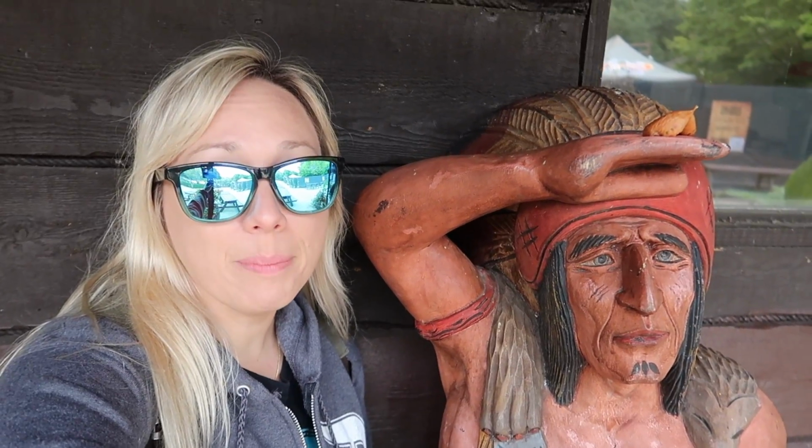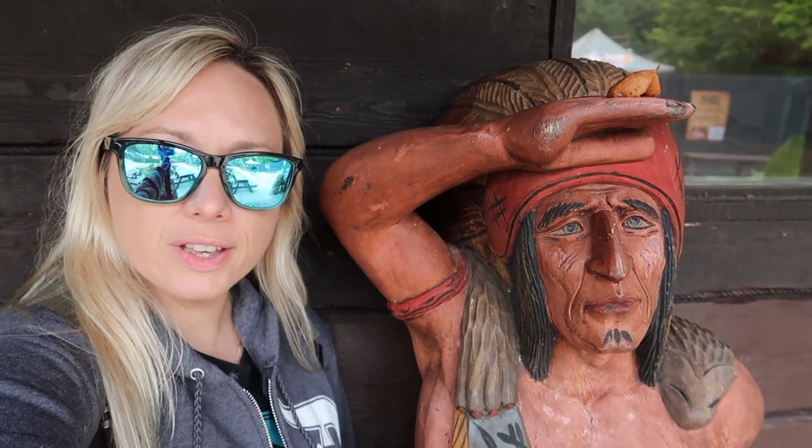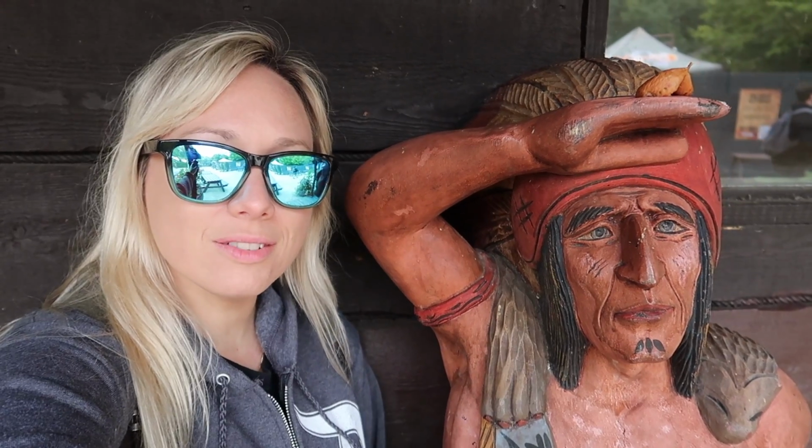Had to pay a stop in to Thorpe Park's resident cigar store Indian. Does anyone know if he has a name? Let me know in the comments if he does and if you know.